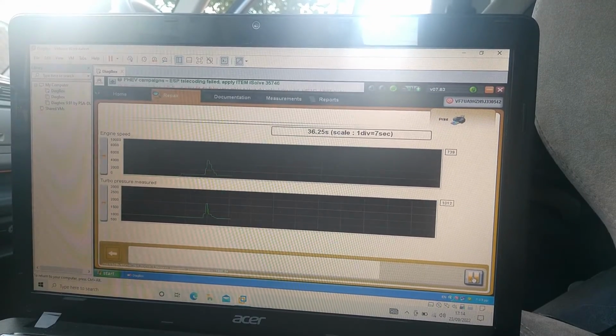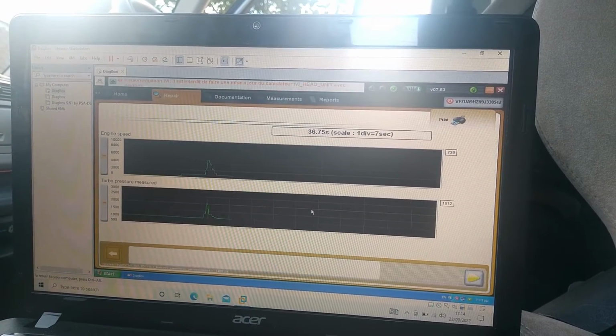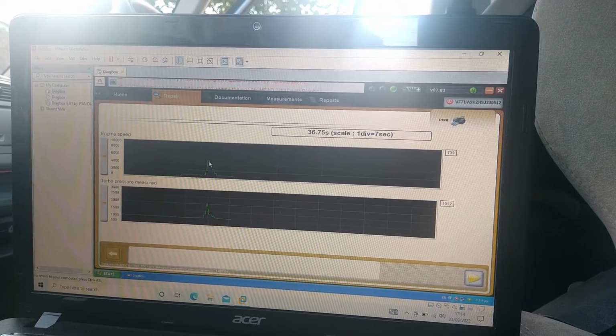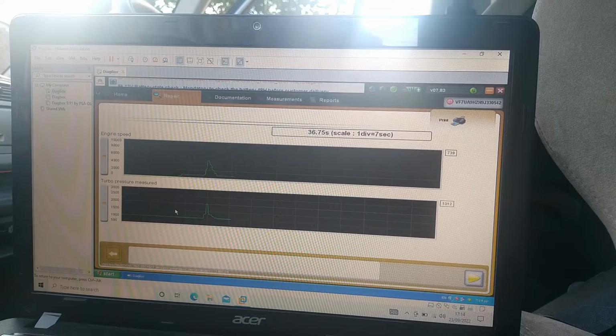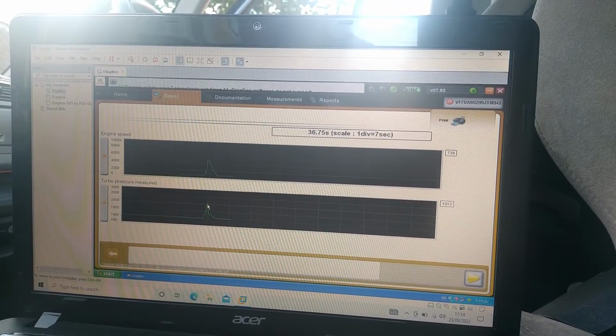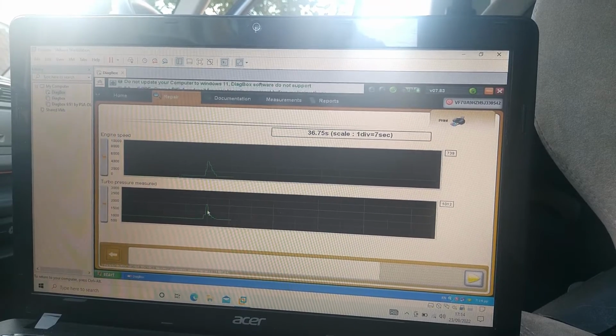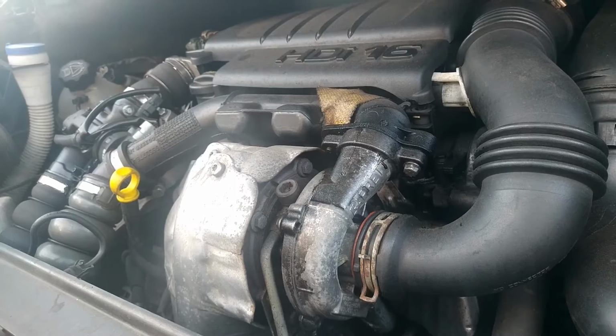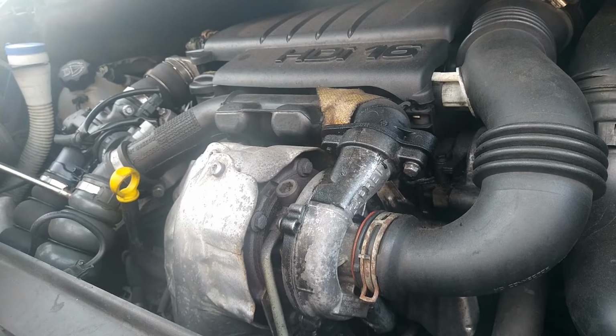Pause it, can I pause it? So yeah, I went to pretty much max revs, about 5,000 RPM, and boost pressure went up to 2 bar. So I'm going to replace the O-ring now, coming off the turbo, and just see whether that does change at all. You're not going to be able to see this bolt.